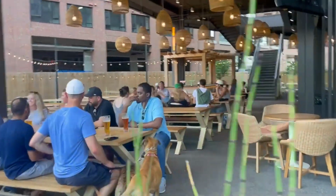We're actually going to get a drink because it is hot out here in Charlotte today, but I'm excited to show you the newly remodeled Sycamore. This is one of the favorite places in Charlotte for four-legged creatures and two-legged creatures.